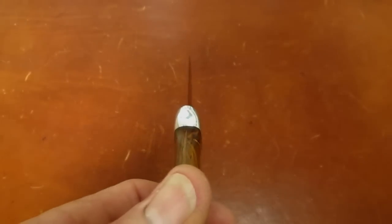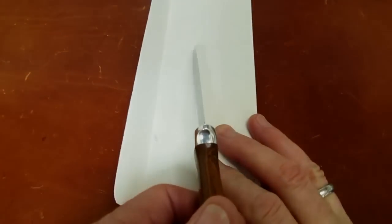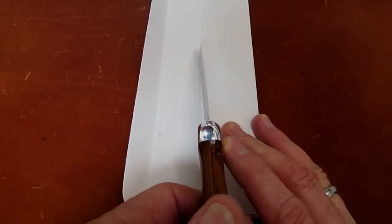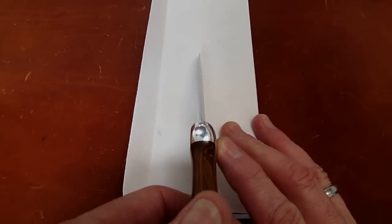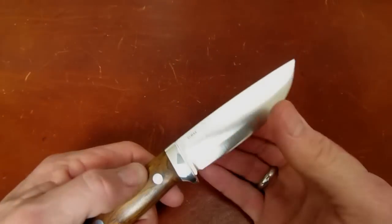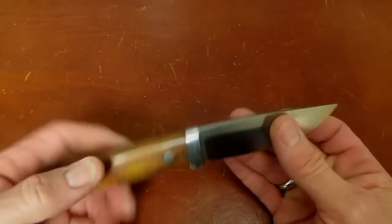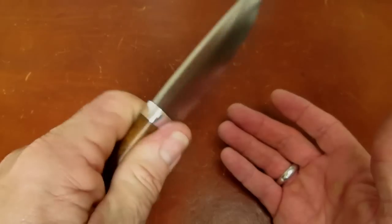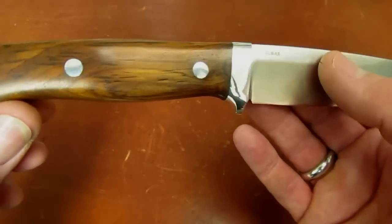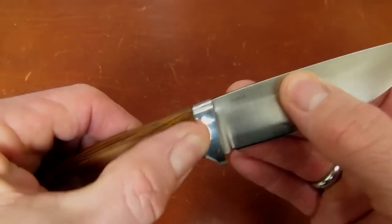Don't know how well you can see that. Let me pull the box down. See if I can make it disappear. It gets pretty skinny. Did I mention how gorgeous it is? So just beautiful fit and finish. Guard, pins, wood, you feel nothing.